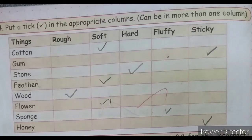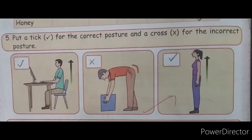Next Roman numeral: put a tick mark in the appropriate columns. Cotton. That is soft. Next one is gum. That is sticky. Stone. That is hard. Feather. That is soft. Wood. That is rough. Flower. Flower is a soft thing. Sponge. That is fluffy. Honey. That is sticky.